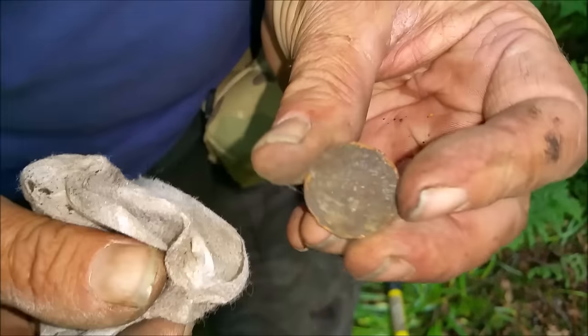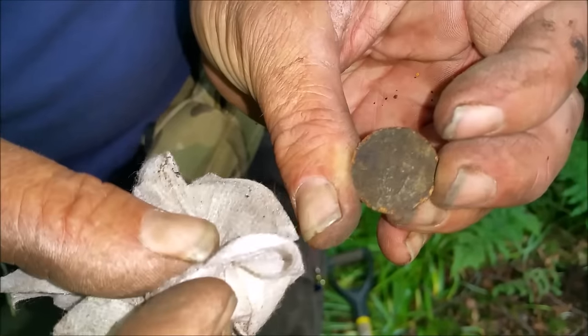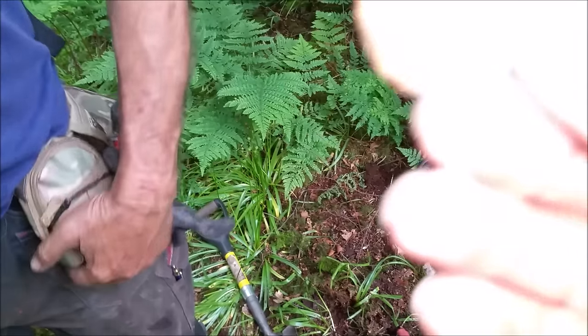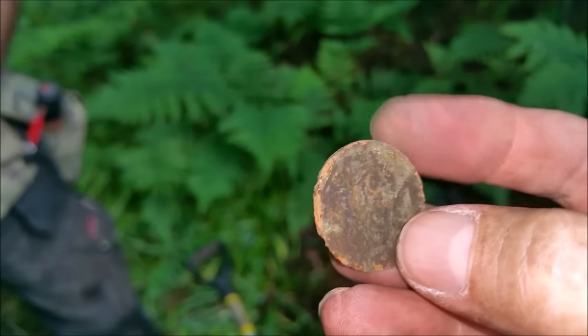Ooh, just found that. See something on the back? Yeah, I think it's an old shilling or something. Could be. Hey, that's not a bad coin, is it? Ooh, got loads of coins and gold today, haven't we? Ooh, I don't know what that is.